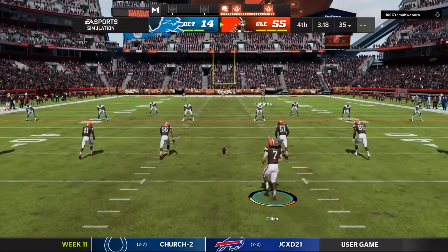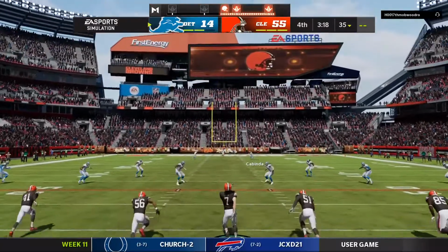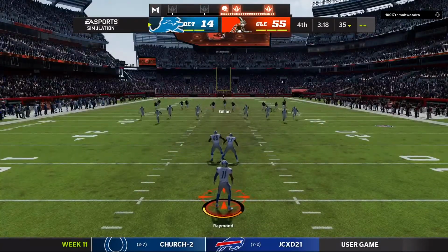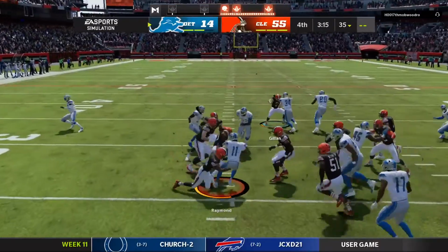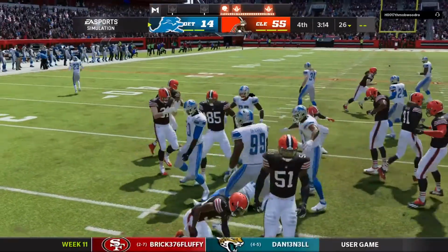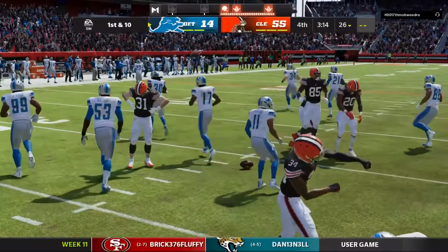Set now to kick this one away, and off it goes. Raymond now on the return. And up to about the 26-yard line, just across the 25.